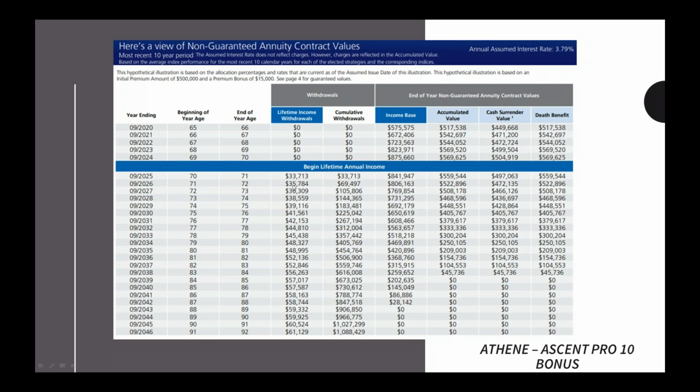But what's cool is what happens after that. As you can see in this lifetime income withdrawals column, the income just keeps going up, keeps going up. Even once this cash account has depleted, the income still is increasing. That's the power of increasing income. That's giving your client the opportunity, the comfort, going into retirement, knowing that there's a good chance that their income will continue to increase in retirement.